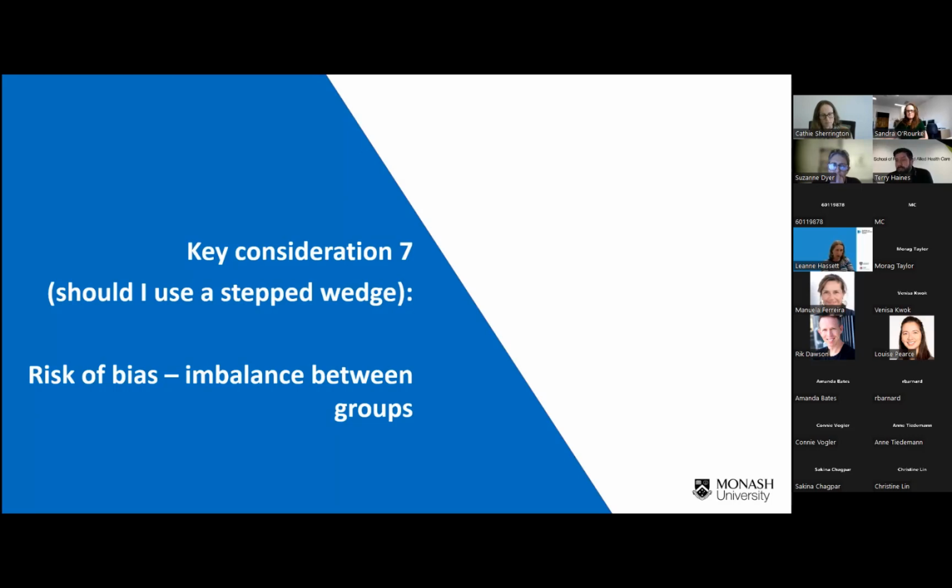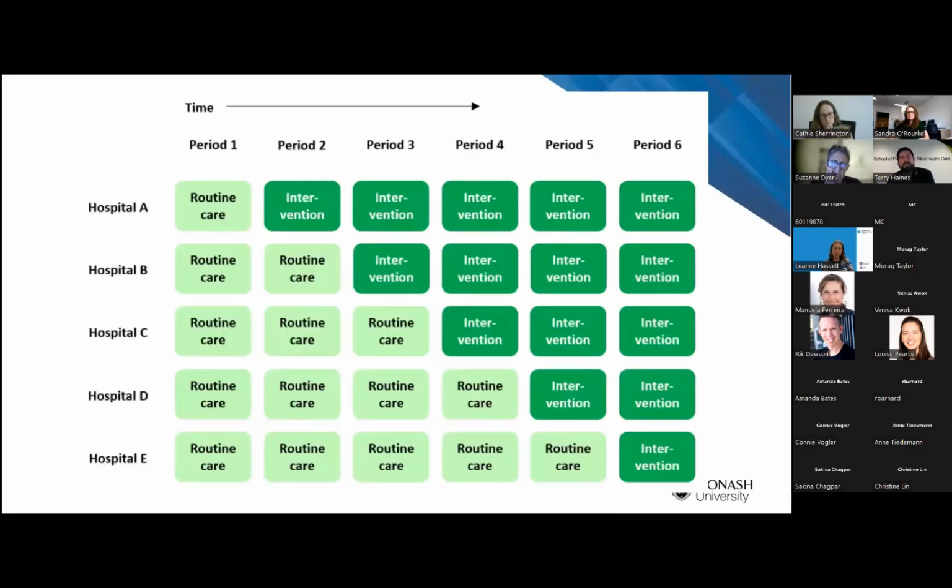So for the stepped wedge design, one of the considerations that first comes to mind is about risk of bias and imbalance between groups, similar to what I talked about before with the cluster randomized approach versus the individual randomized approach. But in the stepped wedge, again, it's that characteristic of being able to account for those ward level differences.